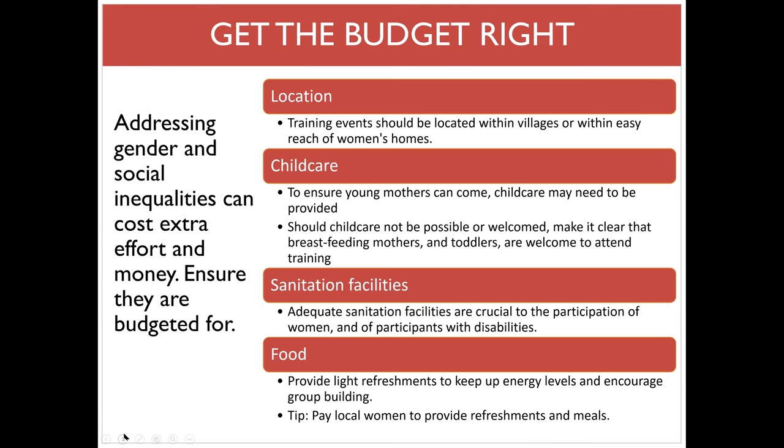Then the other item is food. We need to provide light refreshments like water to encourage people to participate, as well as to get involved in the undertaking that you have organized. So in getting the budget right, we are not only looking at the budget in terms of the monetary aspect of it, no, but the whole logistical aspects of the training that we've organized have to be taken care of.